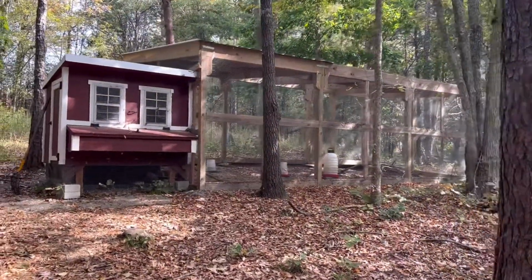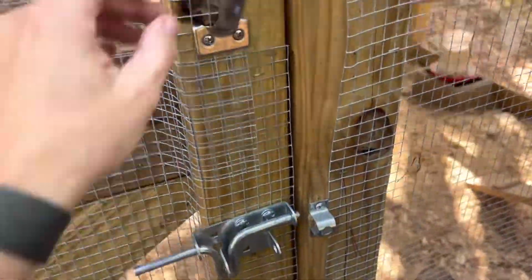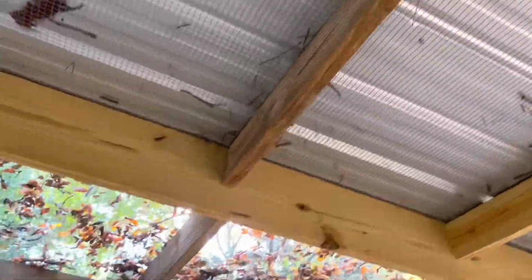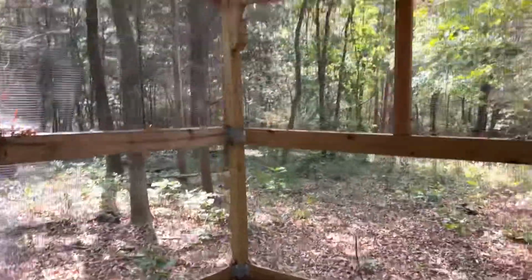So this is our chicken coop and chicken run. The chicken coop we bought prefabricated and just kind of put it together. This run was made by my husband. It is super sturdy and secure, and it's really been key in keeping our chickens safe.